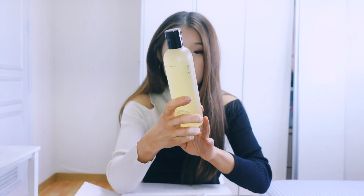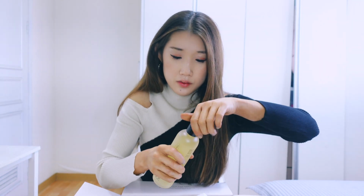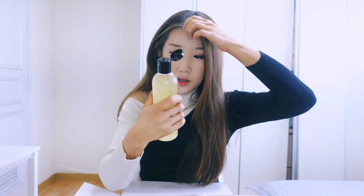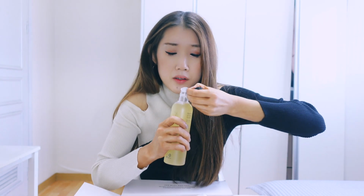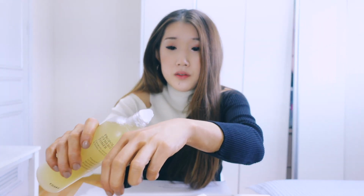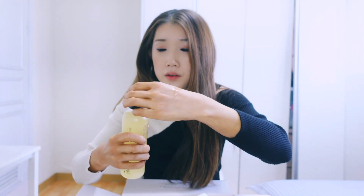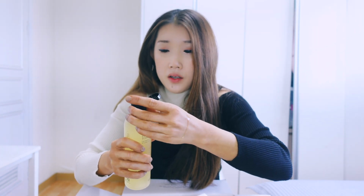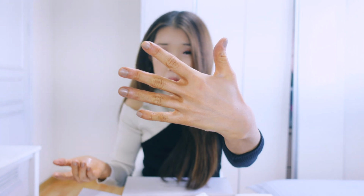Oh, okay. It's in a beautiful bottle. It's not a completely watery product, I don't know. But because of the honey extract, it has this yellow color like honey. Yeah, I don't want to open it, but let me just smell it. Oh, it doesn't have a strong smell. You can see. Oh, it's so cool. It's not just a watery toner. It's a bit like honey. Oh, okay. So it has more active ingredients and it's richer compared to just a watery toner.